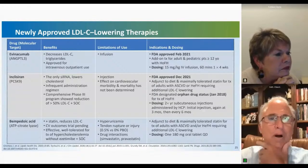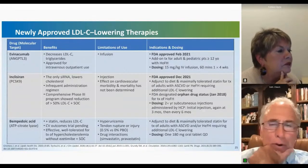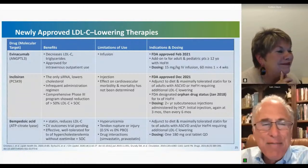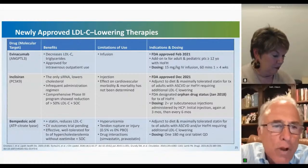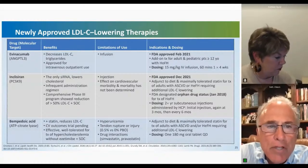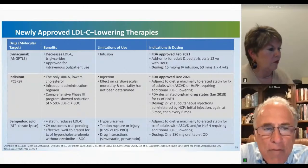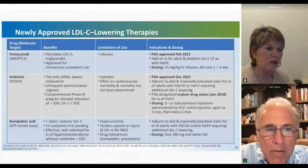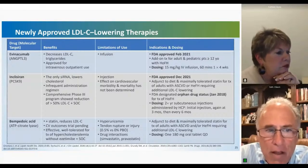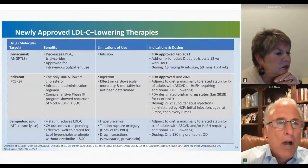Okay, so we have still a lot of ground to cover, so I'm going to kind of burn through some of these slides so we can get to a Q&A at the end. So we're going to just briefly discuss these newly approved LDL cholesterol lowering therapies: evinacumab, inclisiran, and bempedoic acid. And they're very different therapeutics, and they have, frankly, different purpose.